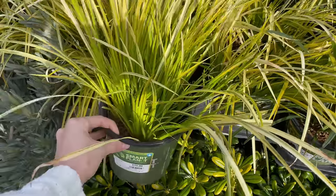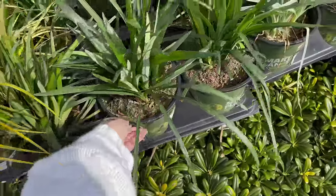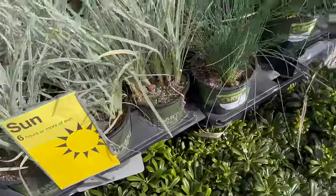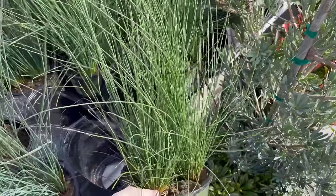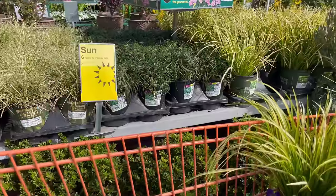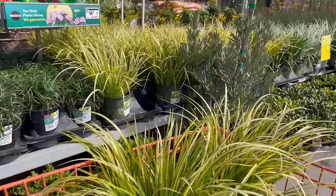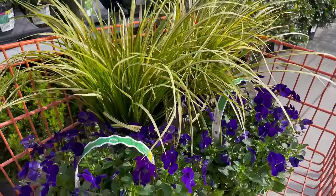I have two planters on my porch, so I wanted to get a taller grassy type and then a filler type, so like some flowers or something of the sort. I always think about getting these and then I end up putting them back. They are so pretty. They lean a little bit more modern contemporary in my opinion, but they are so pretty. I like to kind of arrange things in my cart like they would be in the planters, just to kind of get an idea of how they would look.